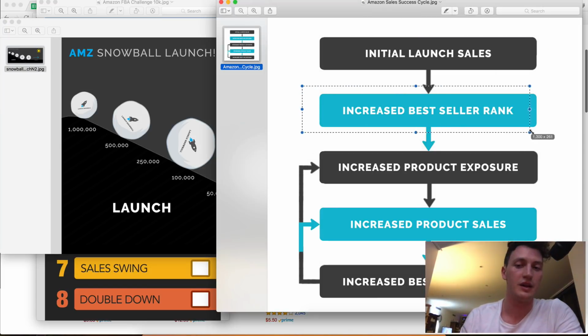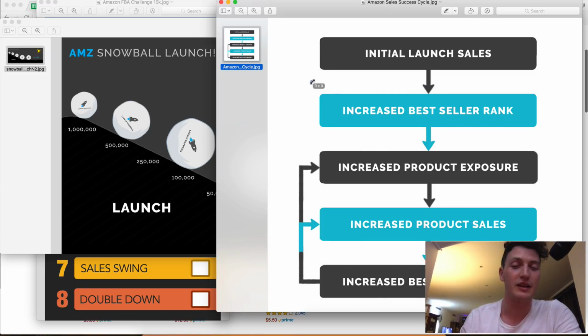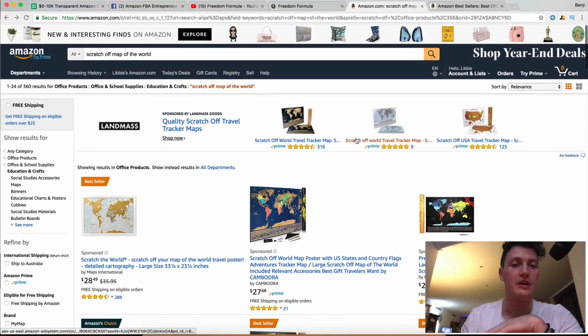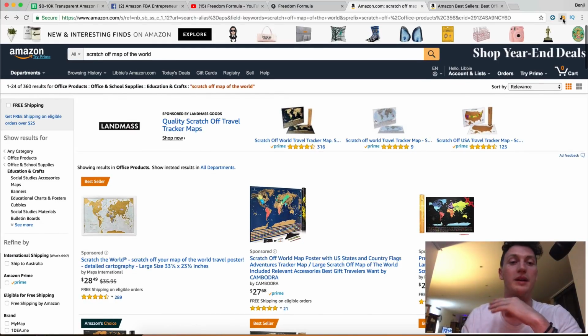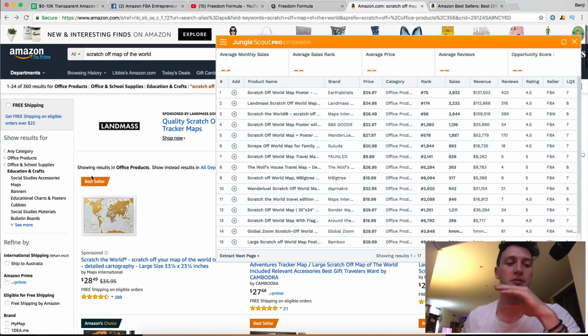What happens when you do get those initial launch sales is you automatically get an increased bestseller rank, because it's basically done off sales. There's a couple other factors in there, but mostly sales. You're going to get a better rank, so you're going to go from $1 million down to 30,000. What happens when you get a better seller rank is you get better product exposure on Amazon. You get that in two ways. The first way is SEO. Your map will end up showing higher on search results the more sales and the higher bestseller rank you have. Amazon thinks, people are buying that, people like that product, therefore we need to put it higher in the search results so more people can see it and choose whether they buy it or not.